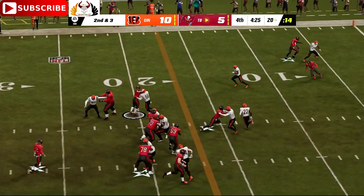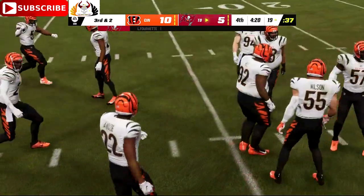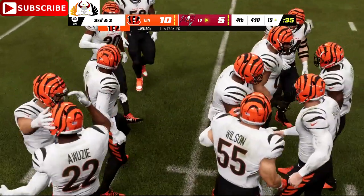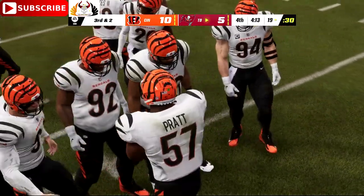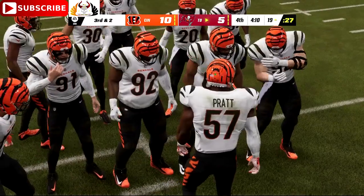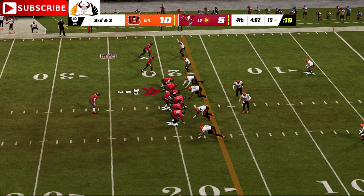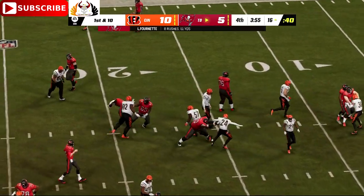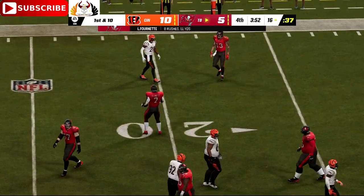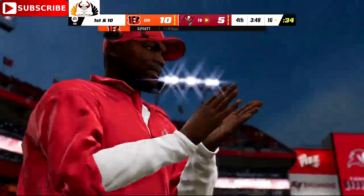On second down, here's Fournette. And he's only going to get a yard from the 20 to the 19. The Bucs on third down. They've hit 2 for 4 thus far. This time they face a 3rd and 2. They'll try and run for it with Fournette, and he picks up the first down yardage as he takes it down to the 16. Just 4 yards on the pickup, but that's good enough to extend the drive.